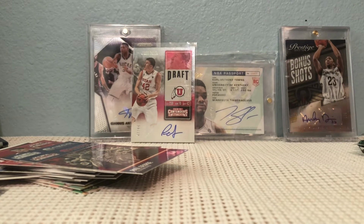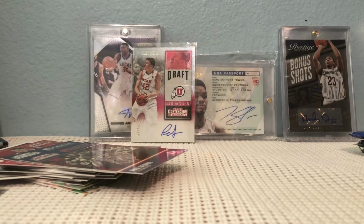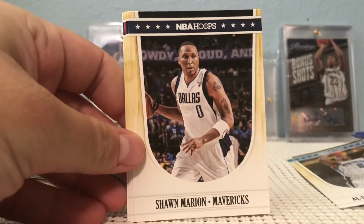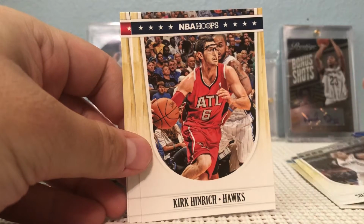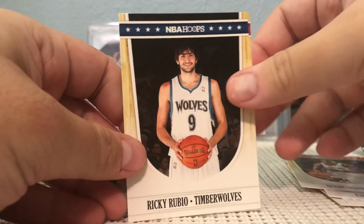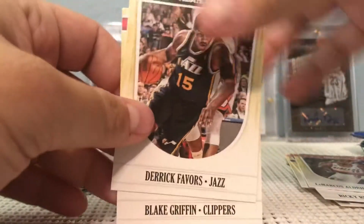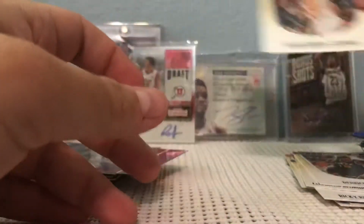Next I'm gonna do some Hoops packs. Here's 2011-2012. I don't think they did much of this because of the lockout season. That's why 2012 and 13 are more combined. There we go. Al-Farouq Aminu, Shawn Marion, Kirk Hinrich, Elton Brand, Ricky Rubio, LaMarcus Aldridge, Derrick Favors, and Blake Griffin.